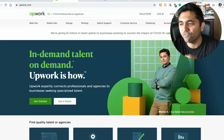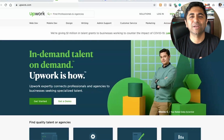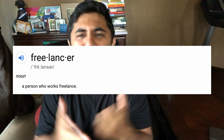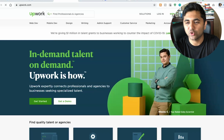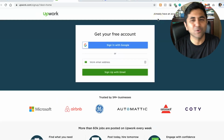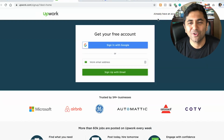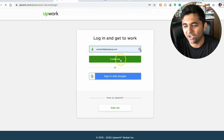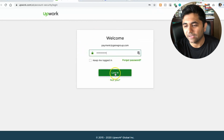So first thing that you'll do is go to upwork.com and sign up for a free account. You're going to sign up as a freelancer. Freelancer means you can do whatever you want. You're a freelancer, you're into business. Once you sign up, you'll need to put in your work email. That email could be your Gmail, Hotmail, or your own email, whatever you have. They'll have you verify your ID to make sure you are a real person. Once you do that, you'll be able to log in. Let's log into the account right here.